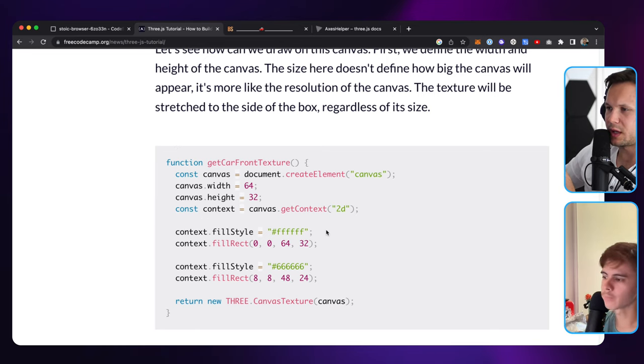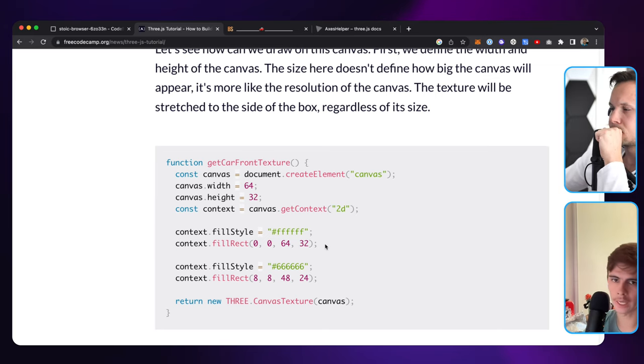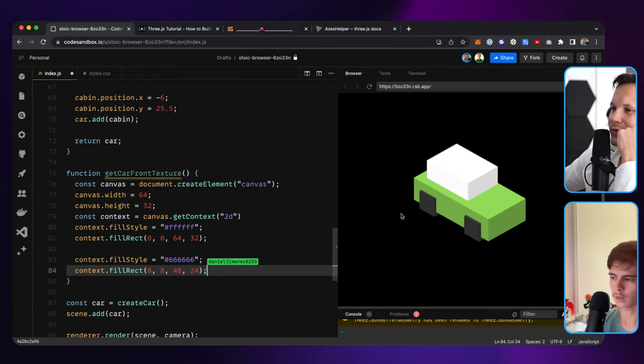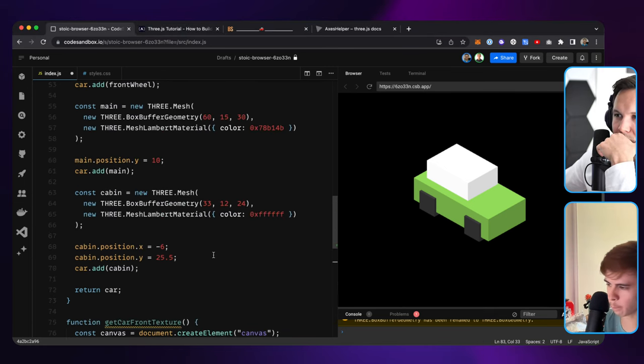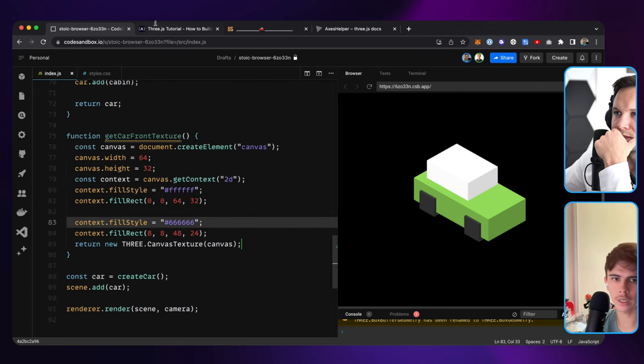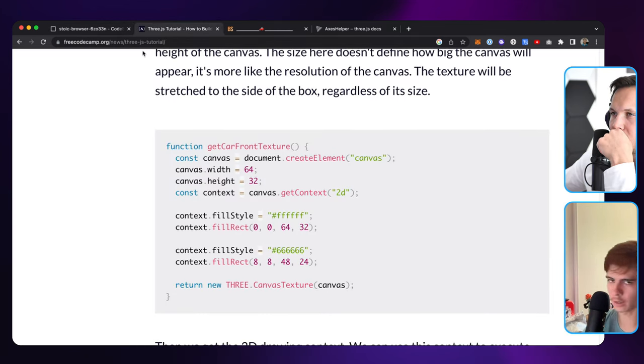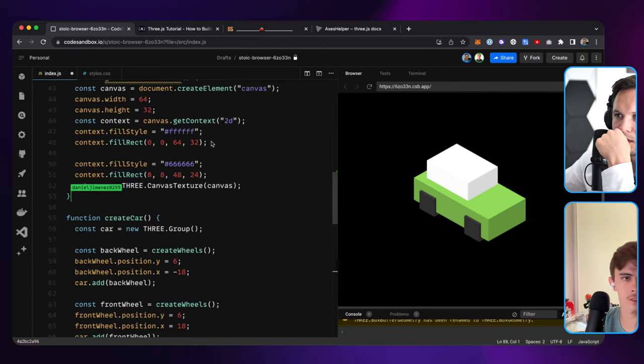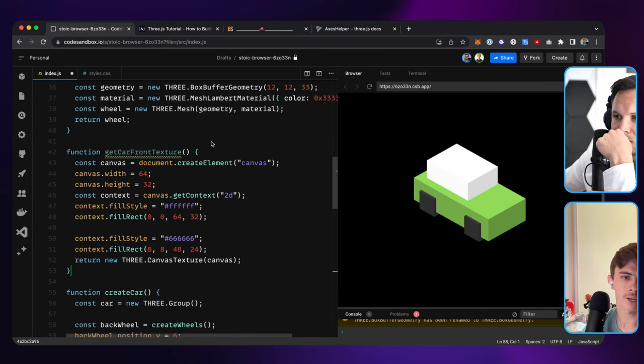And then we fill that with a color of white. That's going to be the white that wraps the cabin, the same color as the cabin. And then this gray, I believe, is what creates that front window right here. And then we return and grab the texture, and we're going to map this texture, which you'll see. Actually, I should move this above the create car, because this is where we define the cabin, and I need to define that above so we can actually access that function.